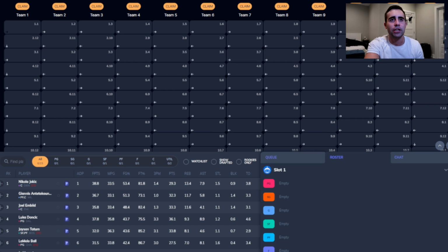So I'm going to make this a challenge. I'm going to go at 12. We're going to go on the wraparound. So I'm going to claim that. You could see our roster right here. You could see the best available players. I'm going to be going with my strategy, what I kind of want to take at these spots.